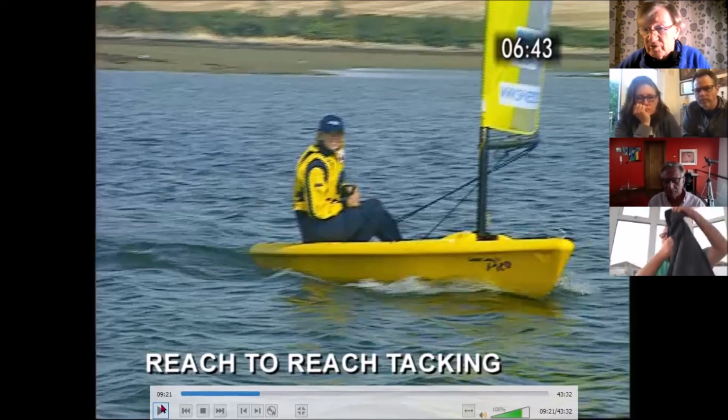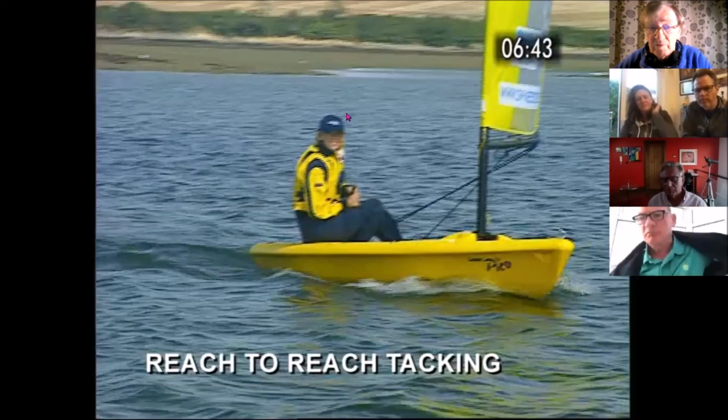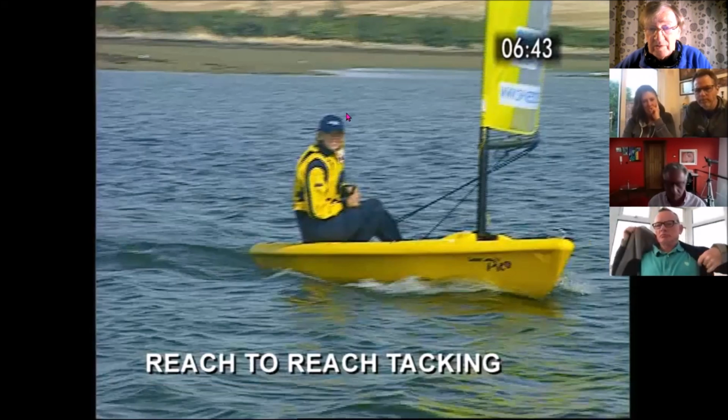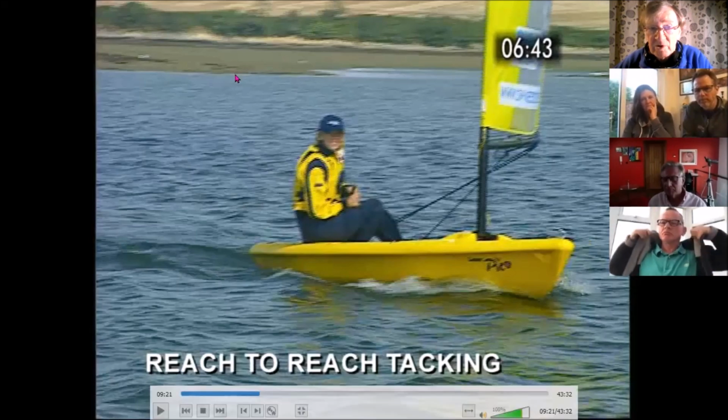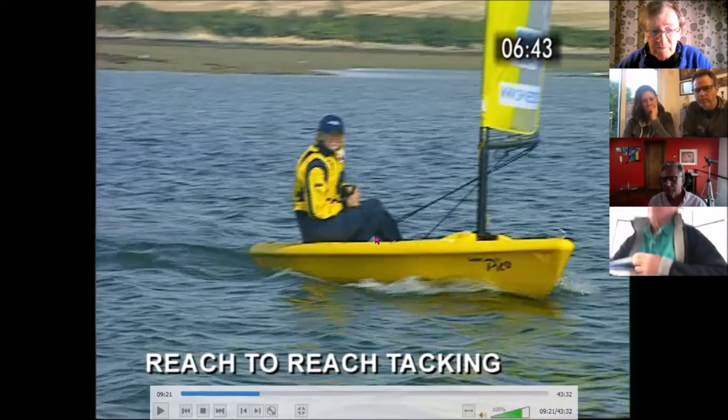We have boats very similar to this, incidentally, which we use for the various sailing programs that we have on a Saturday morning, which, given the opportunity, I will tell you all about in a few minutes. So let's let Shirley show her stuff.